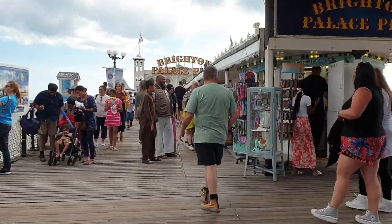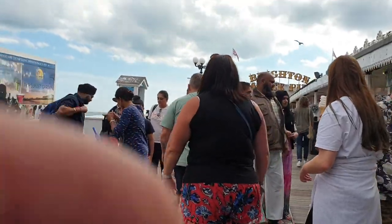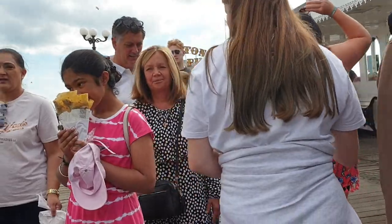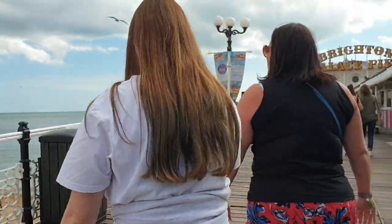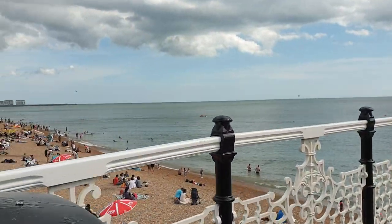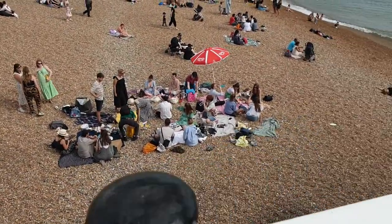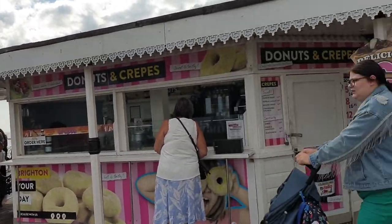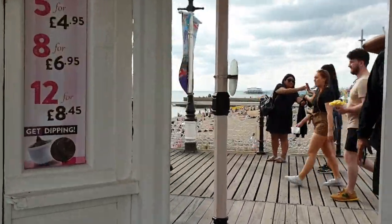So it's pretty busy. Souvenirs. Wow, it's manic. Look how busy it is. It's chock-a-block. There's Brighton Beach. Let's have a look this side. See what it's like this side.